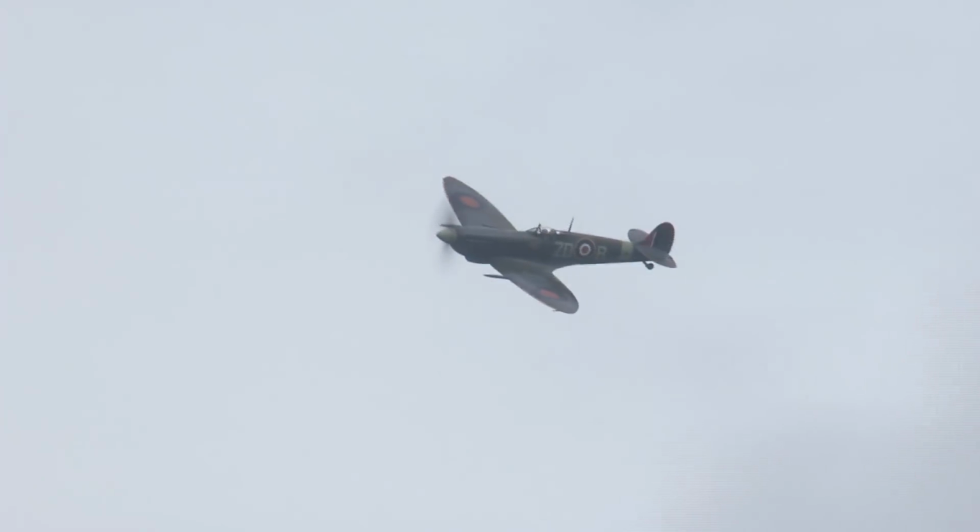They fought in every single theatre of war, particularly in the North African desert, where I think the sand wore them out pretty quickly. But the Curtiss P40 was famous for its turning ability.